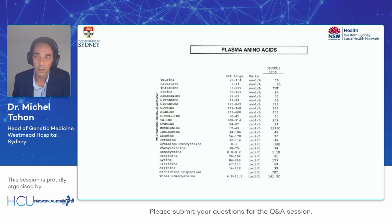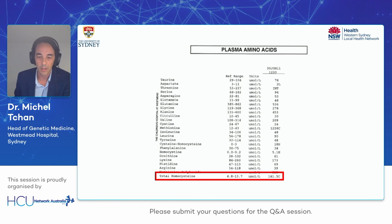So when we look after people with homocystinuria, we measure a whole bunch of things to try and help us get a feel for what's going on. Excuse, it's probably a little bit small, but there are some things that are important that we measure. But the most important one is this thing called total homocysteine.